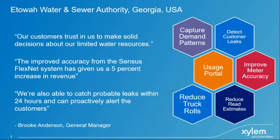So the return on investment from that can actually be used to help fund the next steps towards finding and addressing non-revenue water. In other words, if you had some old inaccurate meters out there and you're able to either test them or replace them and recapture that revenue, that can, in addition to reducing the apparent losses, be a financial benefit to help you take the next step towards additional technologies.